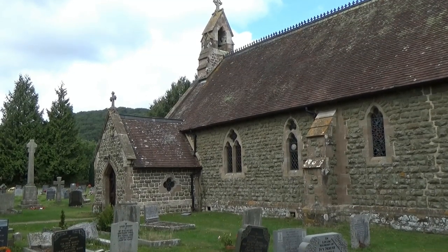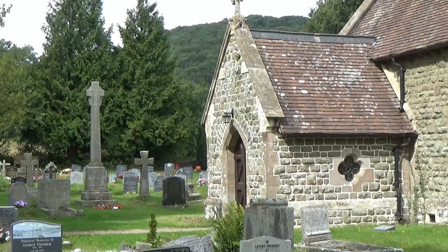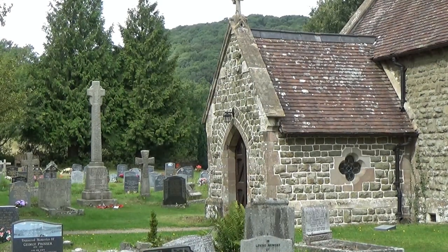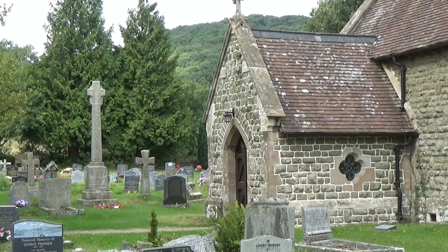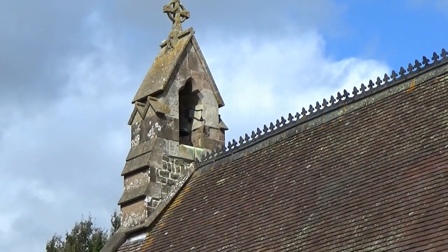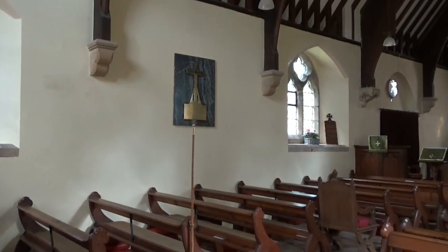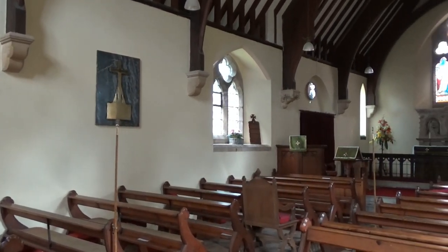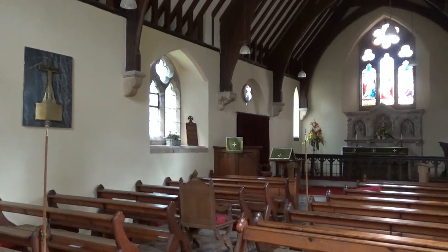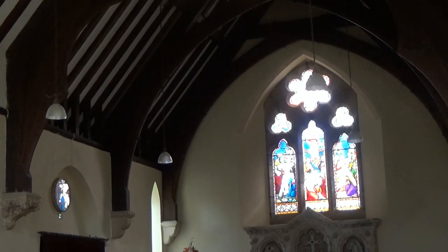All Saints is a small church built of local stone with limestone dressings, created for the local miners in 1869 as a chapel of ease to Castlemorton. The architect was Frederick Preedy, who also designed the stained glass of the east window. The east end was extended in 1929. All Saints is open daily during daylight hours.